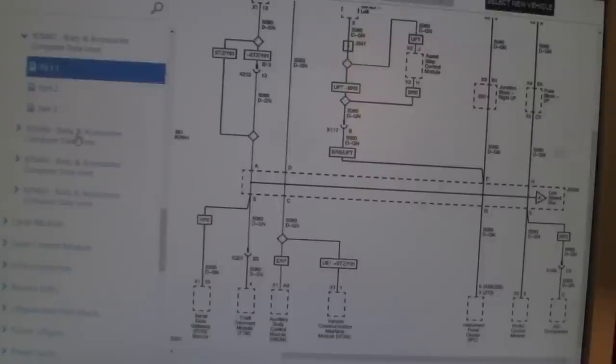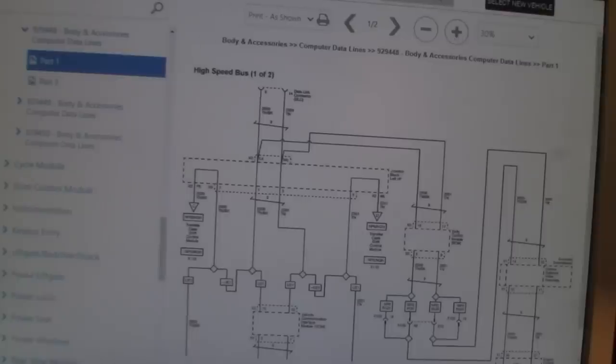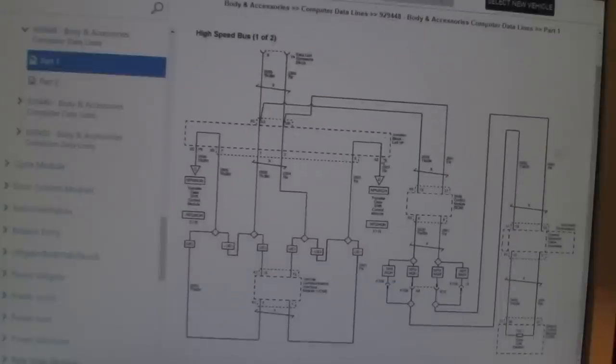So I don't know. Here's some more. I don't know if this is just a different model. Is this the high speed bus? I think this is the high speed serial. And so that would tell us some other stuff on that bus. Engine control module, automatic transmission.